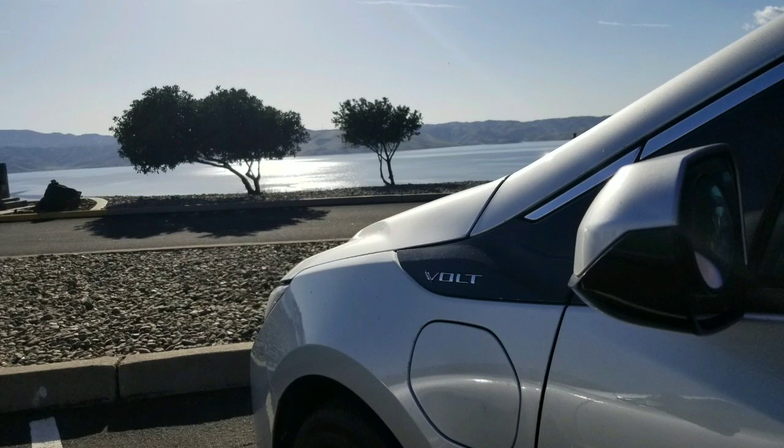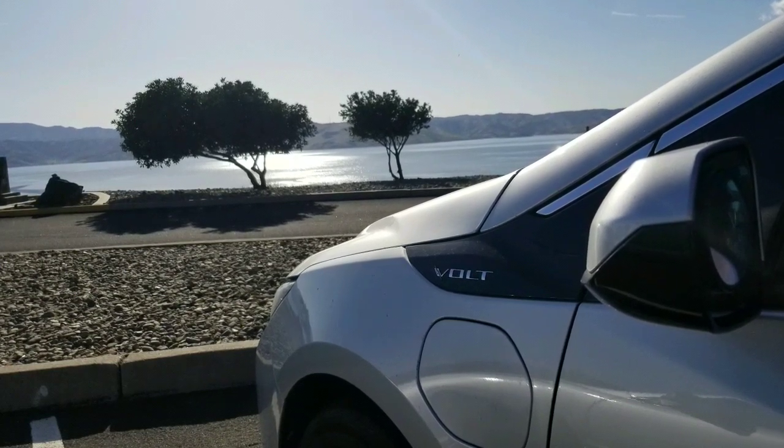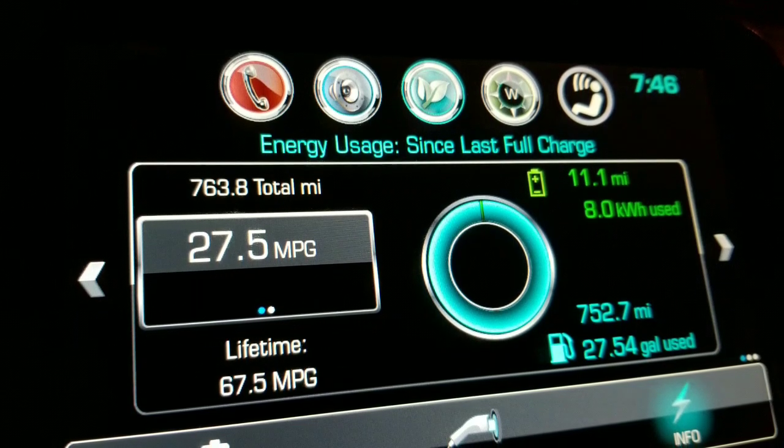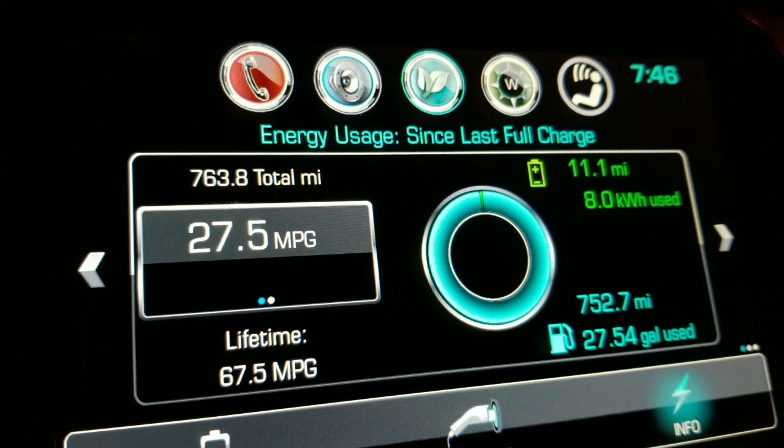It's 40,000 miles right now, and it's been going good. So here are some quick updates and new things I've been playing around with on the Chevy Volt. I've been getting about 27.5 miles to the gallon on my weekend drives up to Northern California.